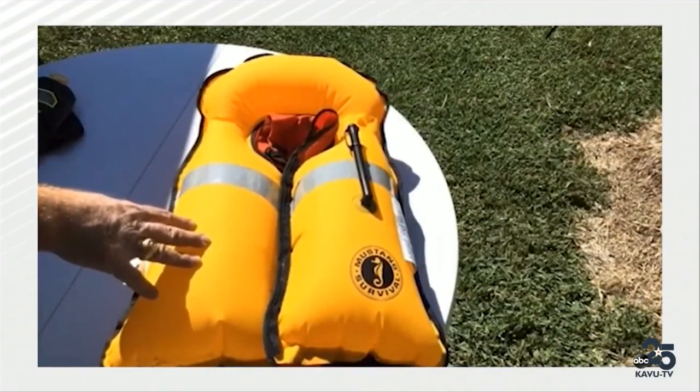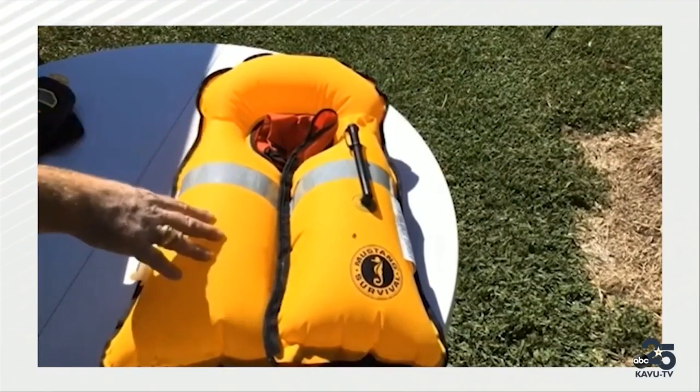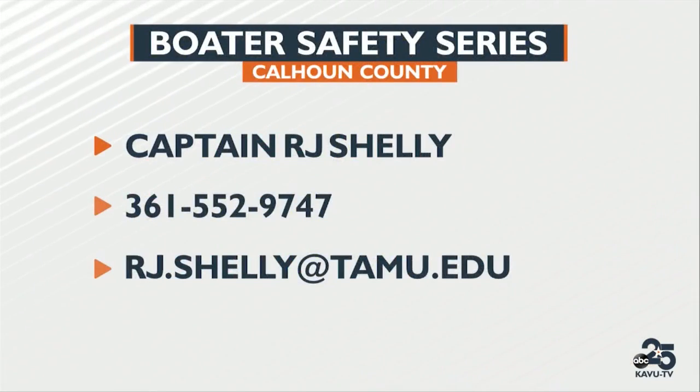To reach Captain RJ Shelly, call him at 361-552-9747 or email him at rj.shelly@tamu.edu.